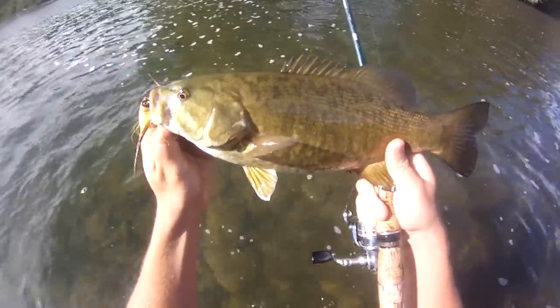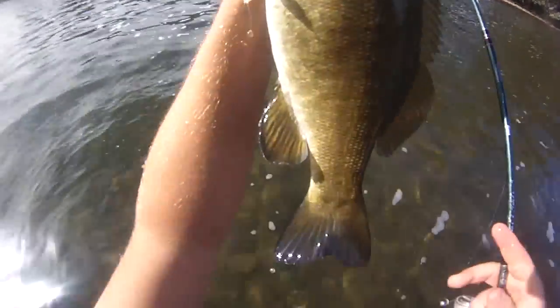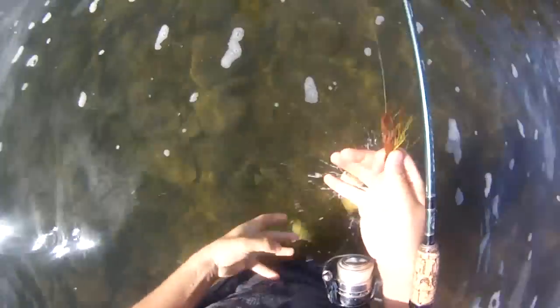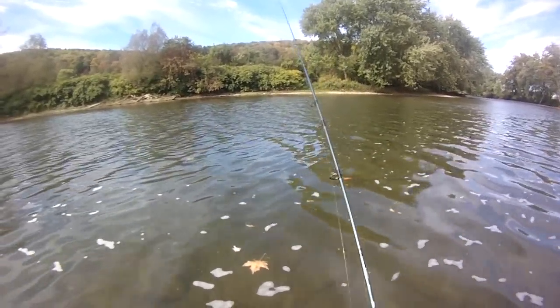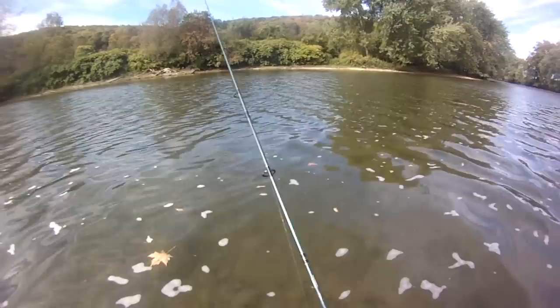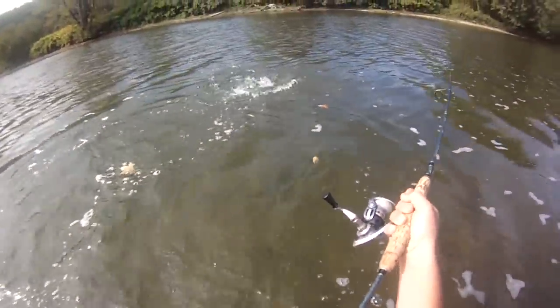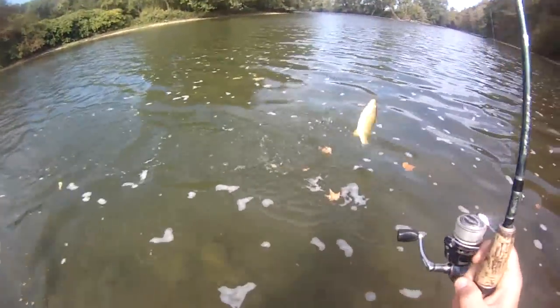It's a nice little guy. Here, let him go. Right in front of me there. Sucked it in. That was like a lifting hook set. That was really awkward.